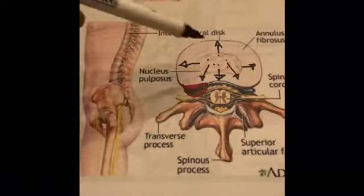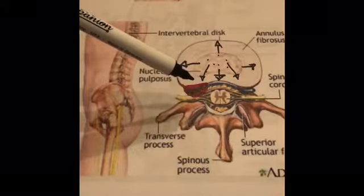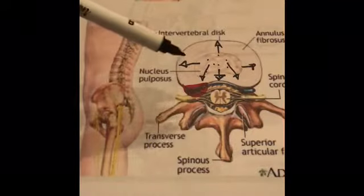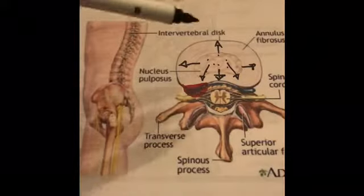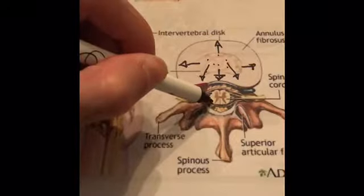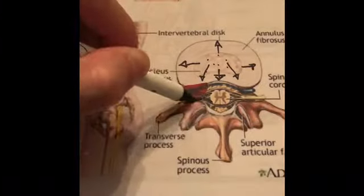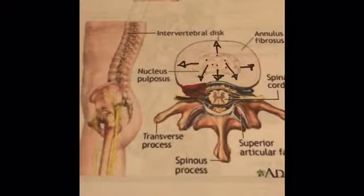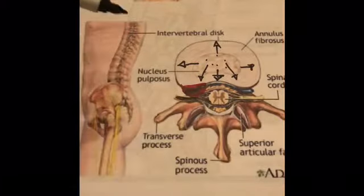Now, if the herniated disc is pressing on the nerve root, the symptoms that the patient is going to have are called radiculopathy, which involves some loss of sensibility or loss of strength. Right here, we have the anterior nerve root and we have the posterior nerve root, and they both come in through here. So you could have actually separately, believe it or not, only anterior nerve root damage when you have a herniated disc, or a posterior nerve root damage.